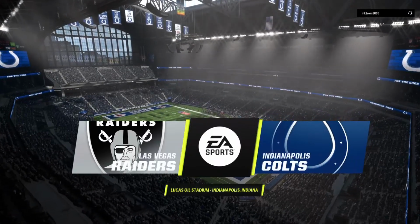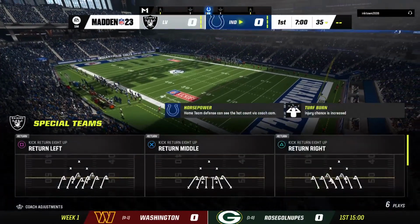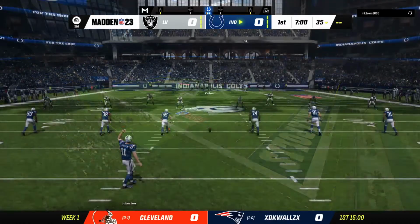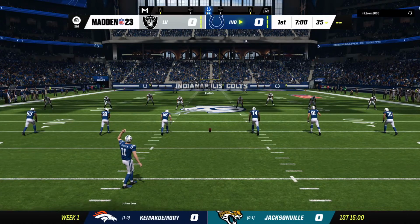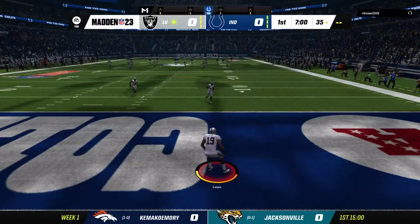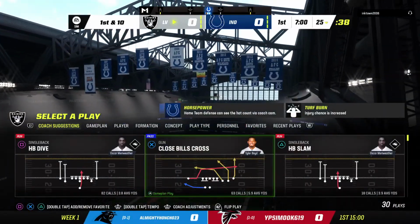League is on the air. Today, it's the opener of a new NFL season between the Las Vegas Raiders and the Indianapolis Colts. Charles and I have been looking forward to this one all week, and this one is underway here on EA Sports. And that'll carry over the back line of the end zone for a touchback.